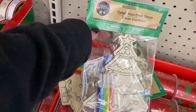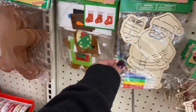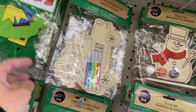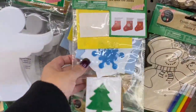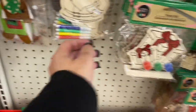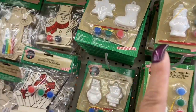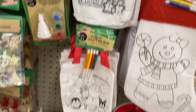So you have these create your own decor. Christmas tree for the kids to color. Christmas snowman. Oh, look, and here's the truck. And then here is your stocking decorations. That's really neat. I don't think I seen these last year. Very pretty. And then you have the wooden stickers. And then your ceramic ornaments right here that the kids can color, and also the stocking and the little bags that the kids can color.